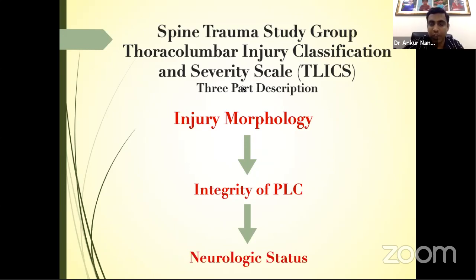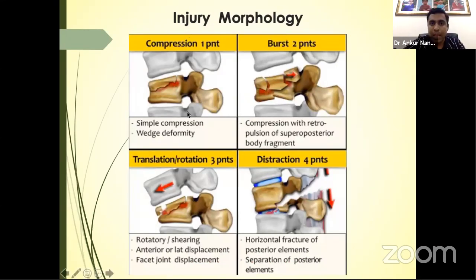So how did they go about this classification, and how does it help us in management? They looked at morphology. Compression fractures, which were simply end plate fractures, were given a score of 1. Then they classified burst fractures, which were not only end plate fractures but were associated with disruption of the middle column, classically with splaying of the interpedicular distance. The third type of morphology was translational injuries, as we see in fracture dislocation, which were given 3 points. The fourth was distraction injuries, wherein the posterior ligaments may have torn in distraction, and this distraction injury may extend into the middle as well as the anterior column. These points were given according to the instability the injury morphology is creating.